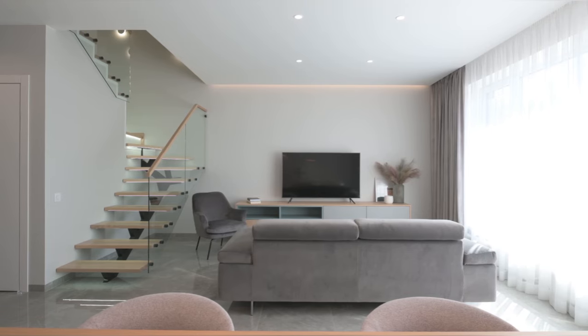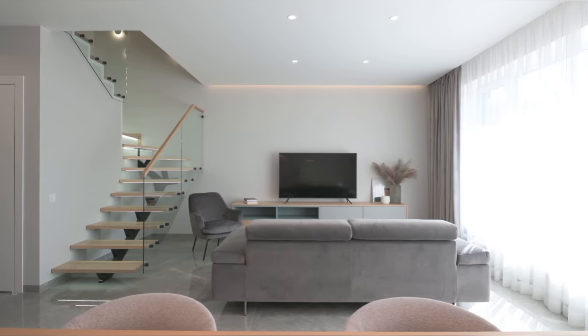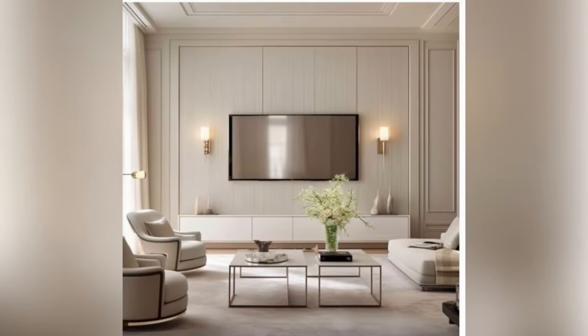Special attention is given to color palettes, where neutral tones are highlighted for a timeless look, while bold accents can add character and vibrancy. In addition to aesthetics, the video emphasizes functionality, presenting designs that cleverly incorporate cable management systems and hidden compartments to maintain a clean and uncluttered appearance.